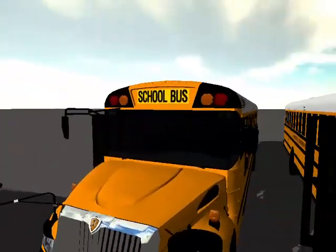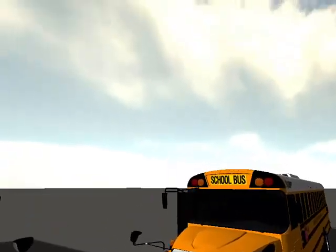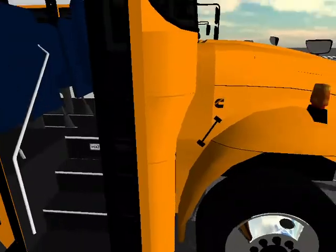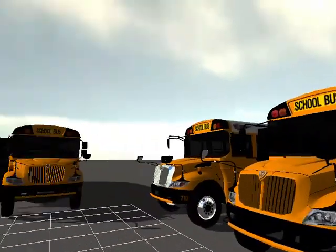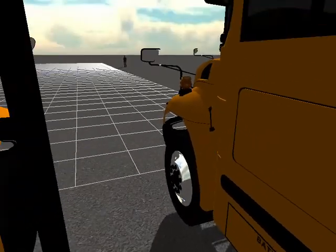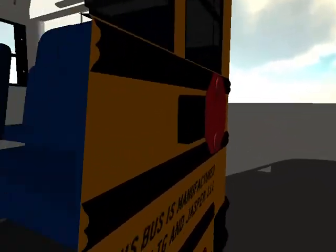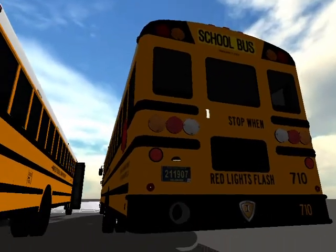Alright, next bus we're looking at is bus number 710. This is a 2016 ICC E300 as well, but this one doesn't have the Max Force DT. This one has the Cummins diesel engine in it, which you guys can see right there, that C on the hood. For some reason, I'm going so fast. On the 710, chrome wheels and chrome grille. I don't know why I'm going so fast, and this one is Delaware state spec. Well, it has a Delaware plate on it.